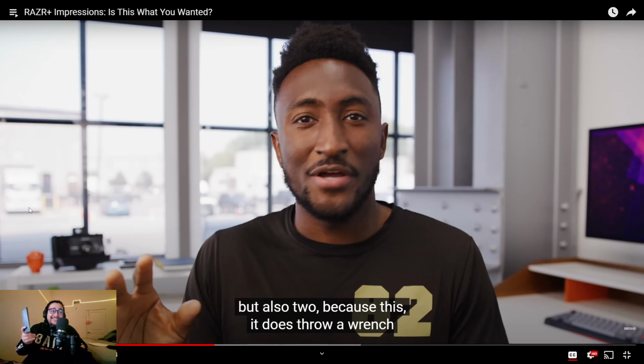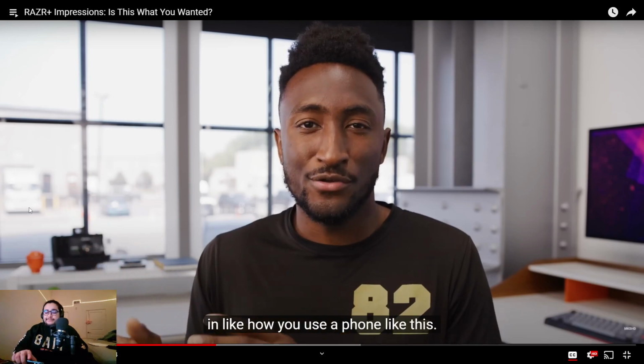This phone's been really good to me. I cannot complain. With the previous one I had before this, the last iteration of the Note Ultra, the Note 20 Ultra, the only reason I upgraded is because it was 3 or 4 years later. It throws a wrench in how you use a phone like this.